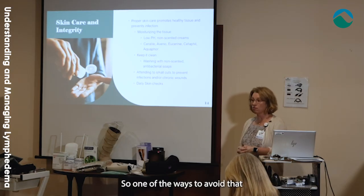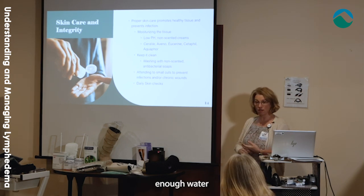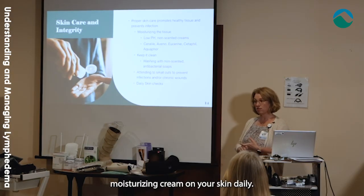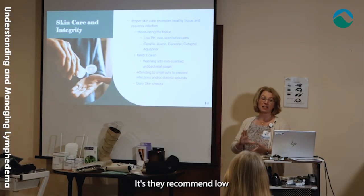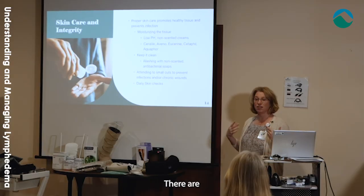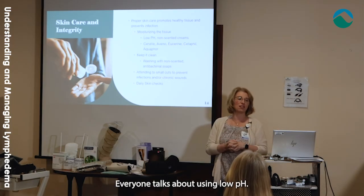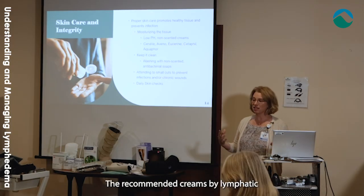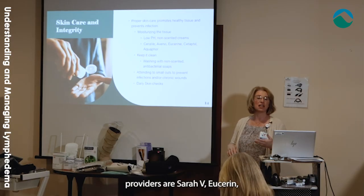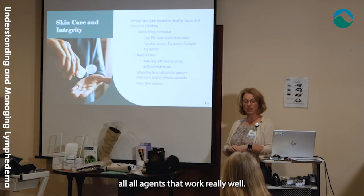So one of the ways to avoid that is to make sure you're drinking enough water and you're hydrating well, that you're using a really good moisturizing cream on your skin daily. They recommend low pH, non-scented creams. There are no pH levels on any of these creams, even though everyone talks about using low pH. The recommended creams by lymphatic providers are CeraVe, Eucerin, the Cetaphil, Aquaphor, are all agents that work really well.